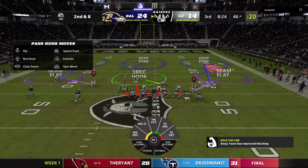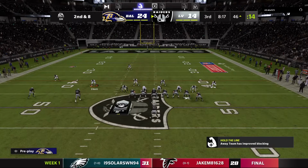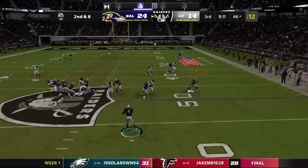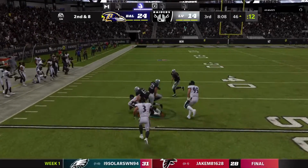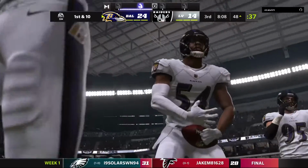The last run good for 2. Here's 2nd and 8. On play action, it's Carr. And for a third time tonight, he's intercepted. Tyus Bowser with a pick. And he'll take it across midfield and down to the 48-yard line.